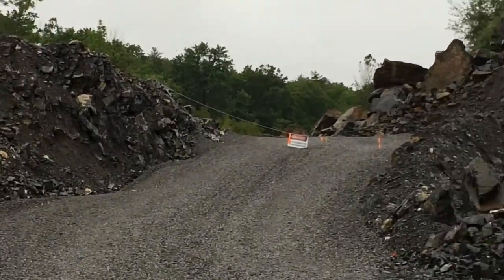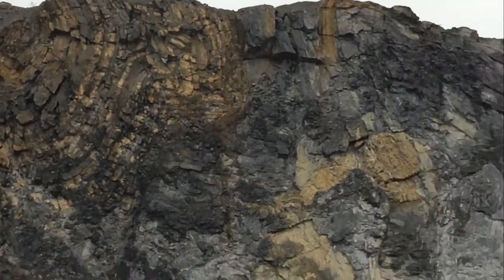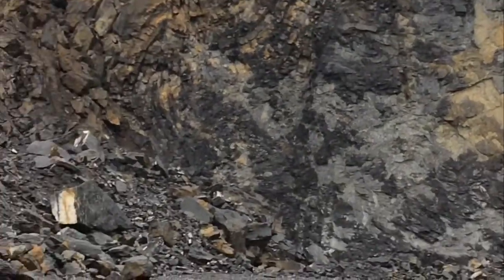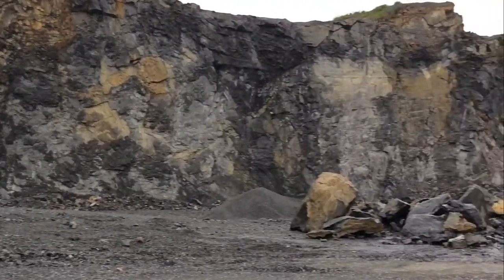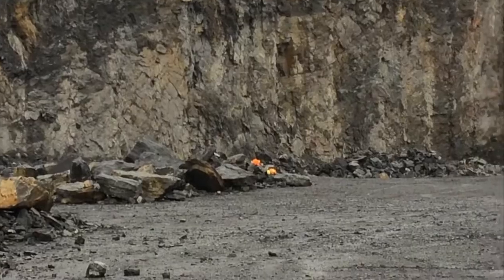Danger ahead. Don't know if we're gonna go that way. I'm assuming those two are far enough from the wall. Let's see, I'll zoom in. Yeah, they're good and far away.